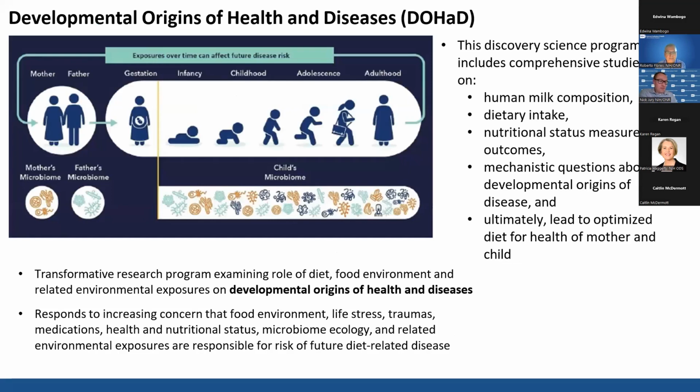One of the other major programs that we're working on, which is again an initiative that is in development, is the Developmental Origins of Health and Diseases. There is talk that obesity is doubling, tripling, quadrupling in our younger kids, our adolescents, and young adults. And there's thought that this is getting programmed or imprinted earlier on in life based on exposures. So this program will include human milk composition, dietary intake, nutritional status measures and outcomes to try to really get at the mechanistic questions of this DOHAD hypothesis.